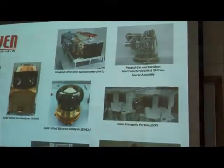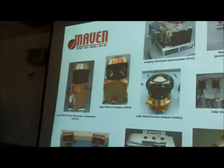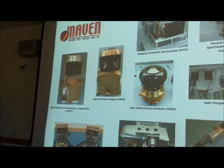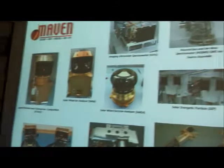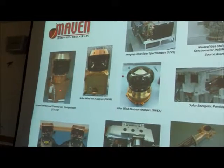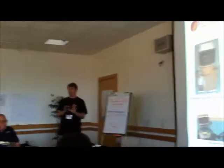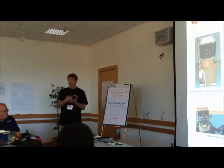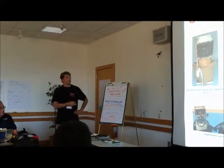Space Flight Center. There's three what we call electrostatic analyzers for measuring ions and electrons. Two of these measure ions. This one focuses on planetary ions. These are the cold ions that are in the ionosphere of the planet, so mostly oxygen, carbon dioxide, those kinds of ions in the lower atmosphere of the planet.